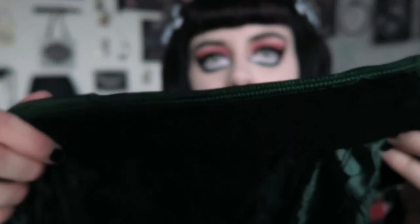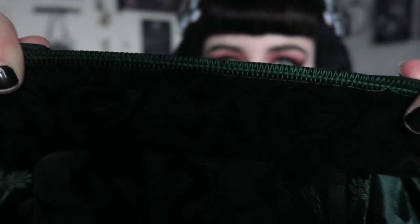But yeah, quality wise this feels really nice. I'm always really impressed with Killstar's velvet pieces. I've never had an issue with them. I think they're really nice. The stitching of this seems okay. There's a little bit of green fluff on that, but the stitching looks well done. No really loose threads apart from that piece of green fluff, and it feels like a nice quality. It's a nice thickness for velvet. It's not see-through or anything, and I really, really like the pattern.